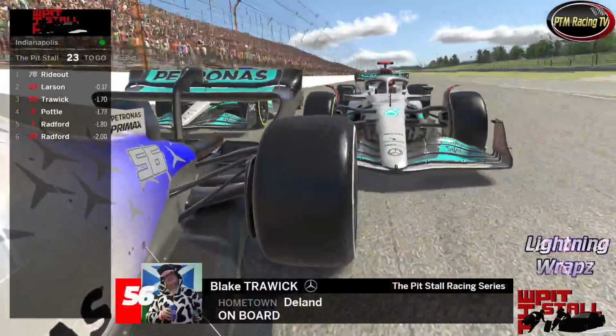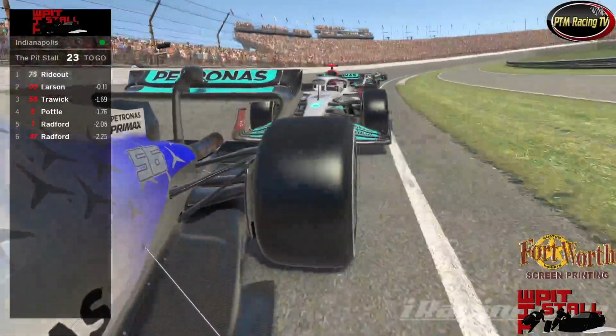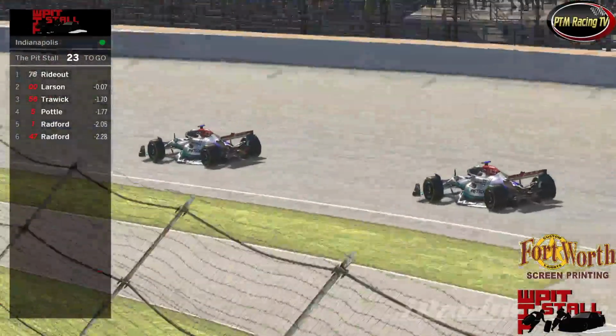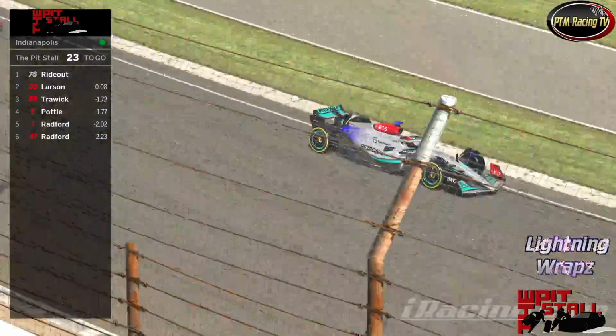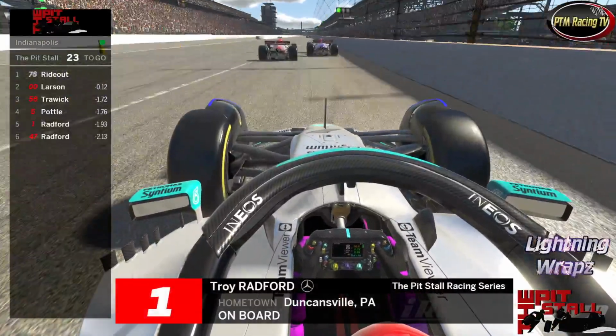Pottle with a huge draft now. Blocked off. Oh! Clipped right up the side there. That was definitely a little tag. Pottle gets it right on Radford. Radford, that is. Troy getting just kind of the brunt end of it. Probably trying to stay out of that mess. Didn't want anything to do with it.